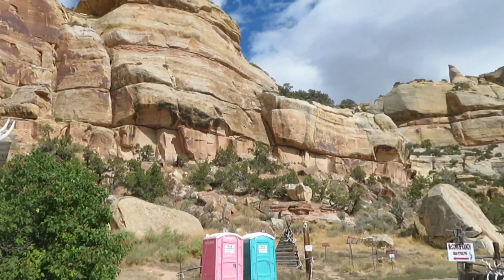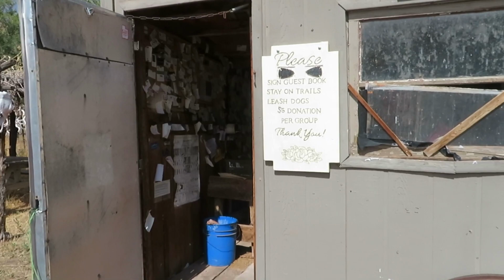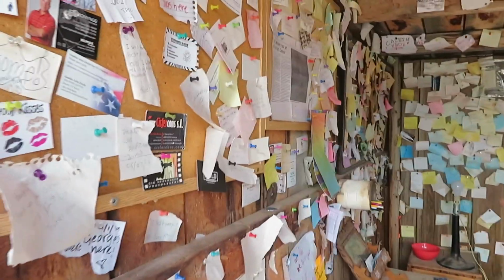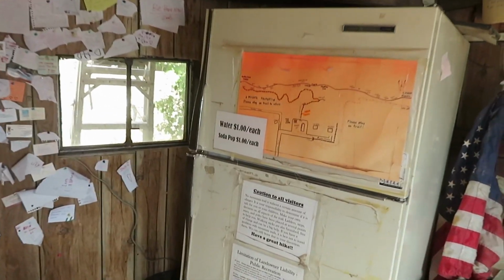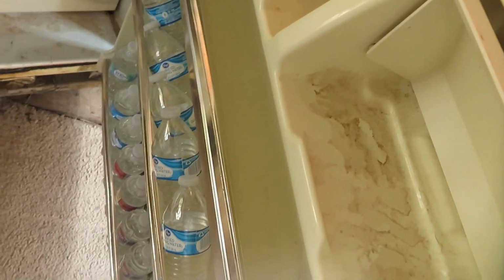I think it's a $4 suggested donation to access the site, which I'm fine with paying. So the petroglyphs are on the cliffs up here, and there's this little self-pay kiosk. Sign guestbook, stay on trails, leash dogs, $5 donation per group. And you can leave a note inside if you want. Waters and soda, $1 each. Looks like there's just water in here now.